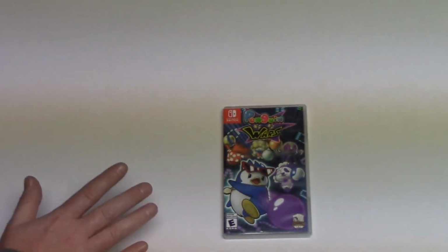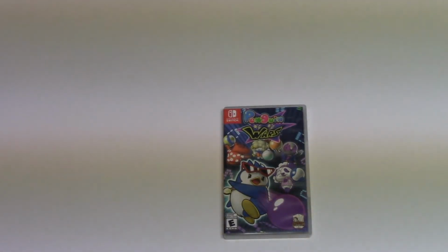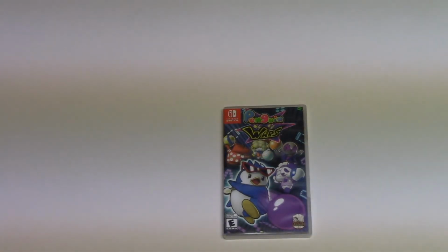And the next one is Penguin Wars. Now, from what I understand, this is actually, I don't know if it's quite a remake, but from an older Penguin game. It's basically Dodgeball. A Dodgeball Plus kind of game, I guess you would call it. But it's definitely not bad.